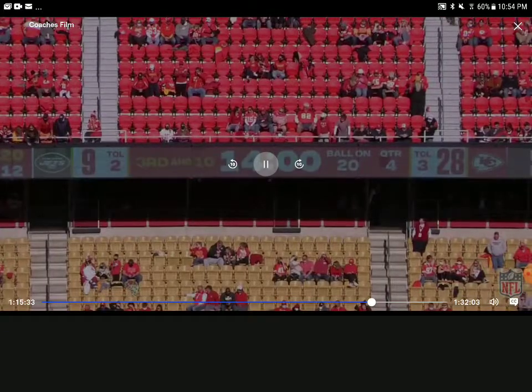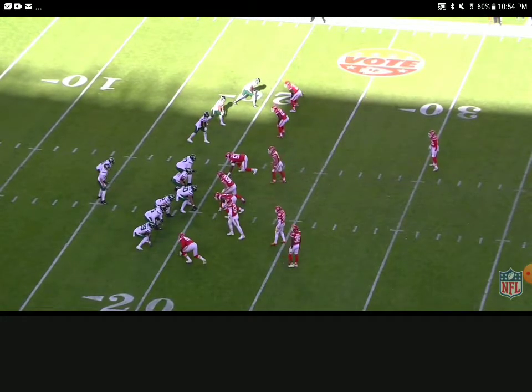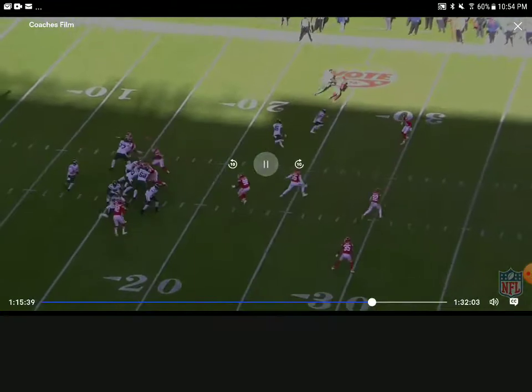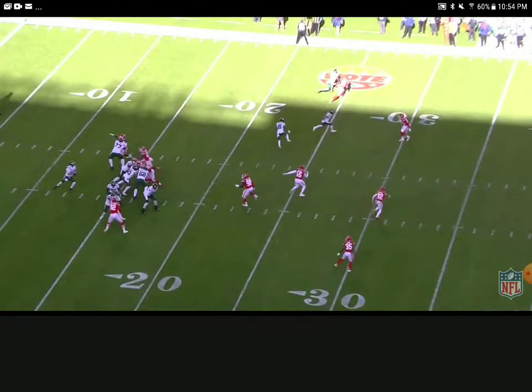This is a play he actually gets hurt on, so it makes it even more painful. But he's got to learn that when he has a situation, they load up the box because they know he is not that good in handling pressure and diagnosing where to go with the ball on the hot read, or at least even to just slide around in the pocket. So they understand that if they bring the pressure, he's going to flee. That is what's going to happen.